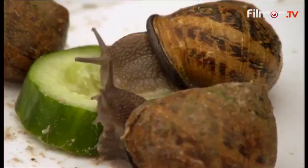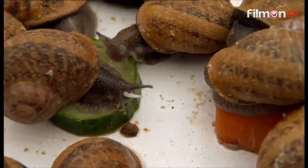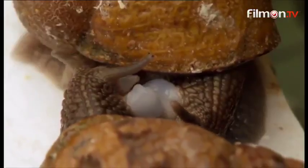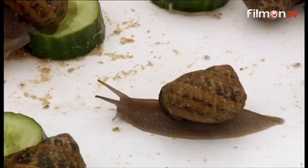Snails are hermaphrodites, and when they are ready to reproduce, they develop a hard calcium shard, known as a love dart, which they fire into a fellow snail. This causes hormonal changes, making pairing more likely to succeed. So snails shoot love arrows at each other? Yeah. They're like Cupid.